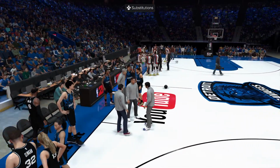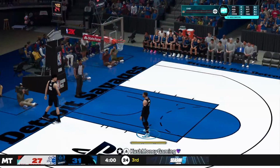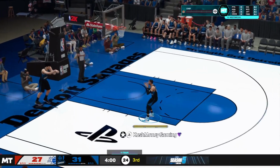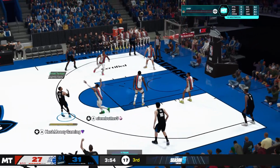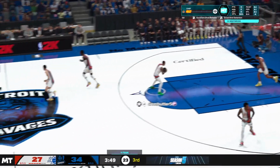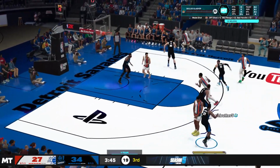And we've got second half action for you. Thus far, a pretty evenly contested game. Detroit leading by 4. Westbrook wide open. He fired. And the 3 ball is good. Westbrook's got the first points to start out the third quarter for Detroit.